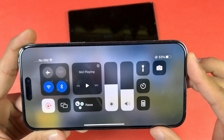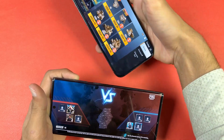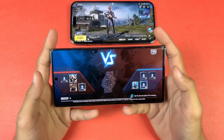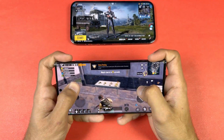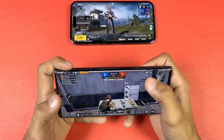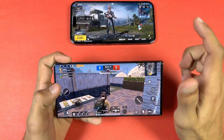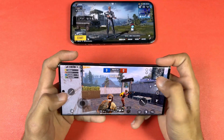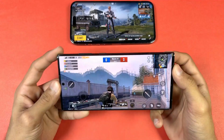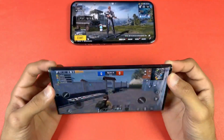The battery percentage is at 53%, and the device feels a little warm, but it is not overheating like that. Right from the start, the gameplay is at 60 fps, and I can feel a little bit that this is 60 fps, and the 90 fps on the iPhone feels more smooth. The gyro is also really good on the Samsung, but it is not as smooth as the iPhone 14 Pro Max, which has 90 fps.